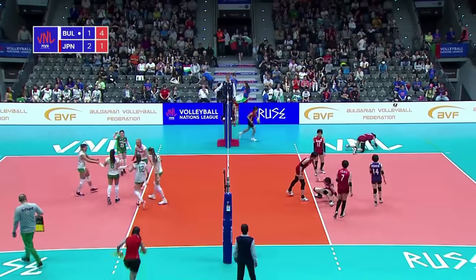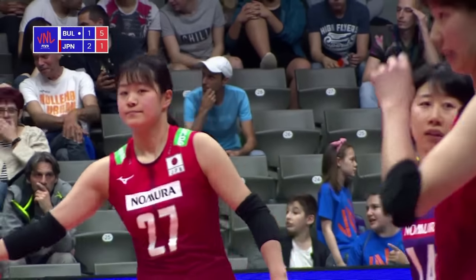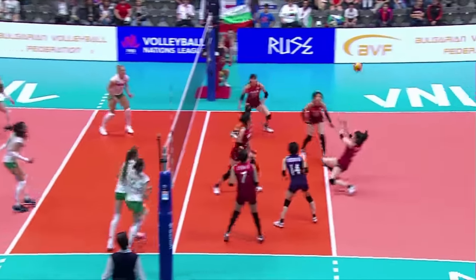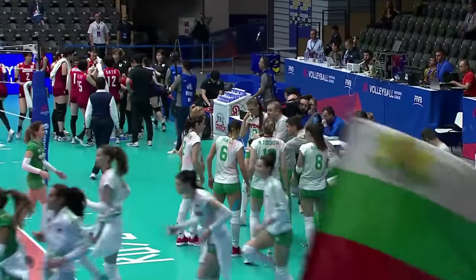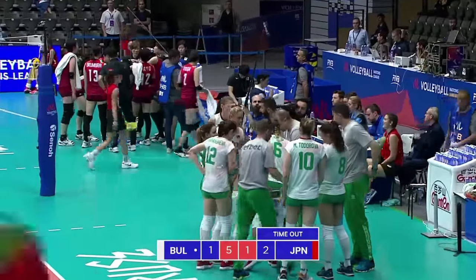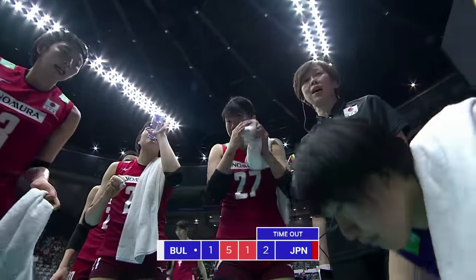Oh, and Bulgaria have got the bit between their teeth now. They've put together a run of five unanswered points after conceding the opening point. And unsurprisingly, Japan electing to call timeout. Kumi Nakada wanting to discuss things with her athletes. Japan look to close this one out in four sets and not be forced to the five set distance.